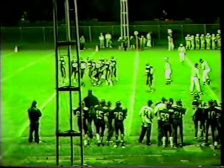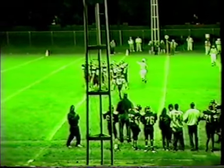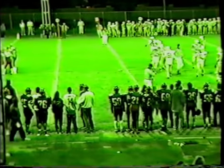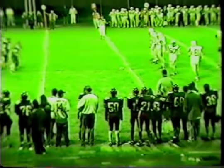Well, again, that Chisholm offensive line has got to get off that ball and try and take that defensive line out of there. And so far, not too much luck with doing that. They got to give Tola some more time.